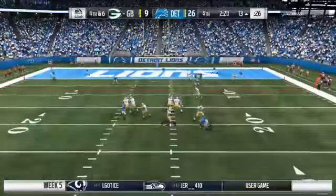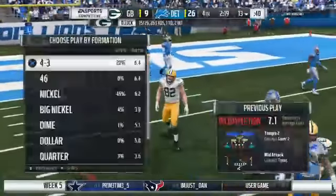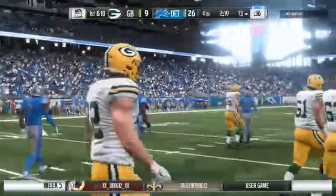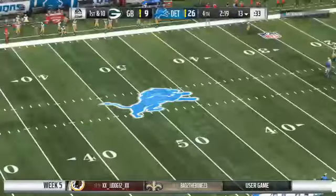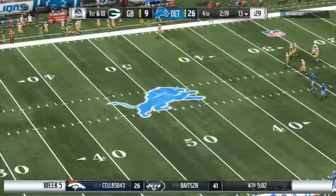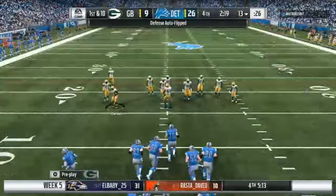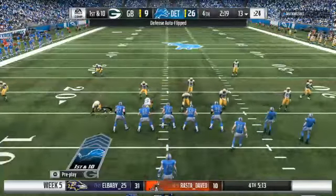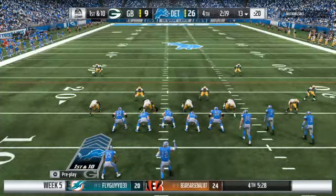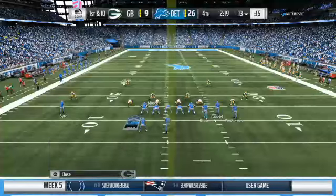As expected, they're going for it to keep the drive alive. And it is incomplete. Boy, it looked like he had it and dropped it. And the Lions will take over. Well, that's another mistake there on the drop pass on 4th. And we've seen him do things like this all game. It's not hard to figure out why they're down by that deficit. They haven't made plays that are going to keep them in the game or win the game all game long. That's another example right there. It all boils down at the end of it to execution. Either you make the play or you don't.